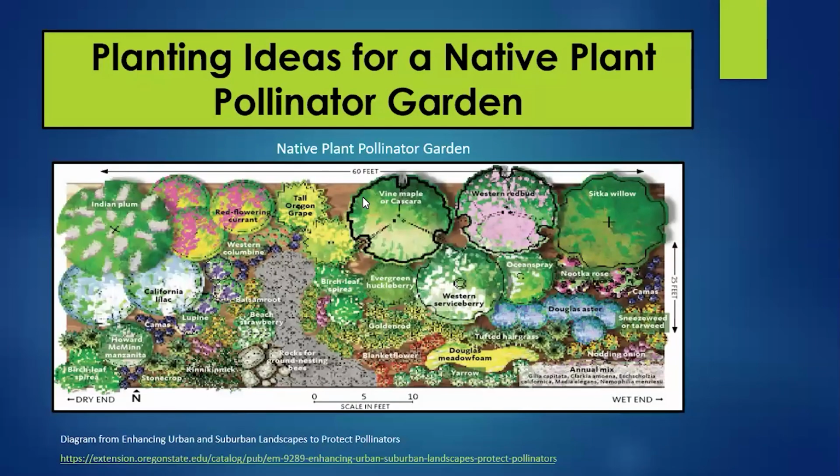This plan is from Enhancing Urban and Suburban Landscape to Protect Pollinators by OSU. These are planting ideas for a native plant pollinator garden. All the plants in this plan are native plants. You can see that the plan or the bed is 60 feet by 25 feet. They've indicated that there is a dry end and a wet end. And the list of plants is following.